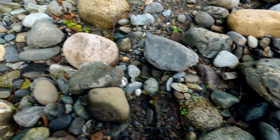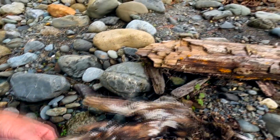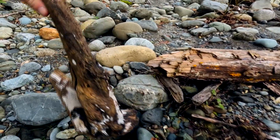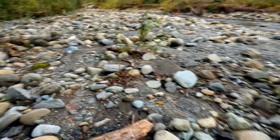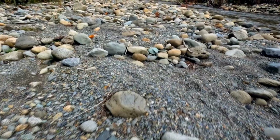Rock. Yeah, got many of those. I'm probably gonna get that one wet. Driftwood. Got some mold issues. Let's see, jasper. Lightning jasper. Okay, I'm gonna go across here and get this wet.